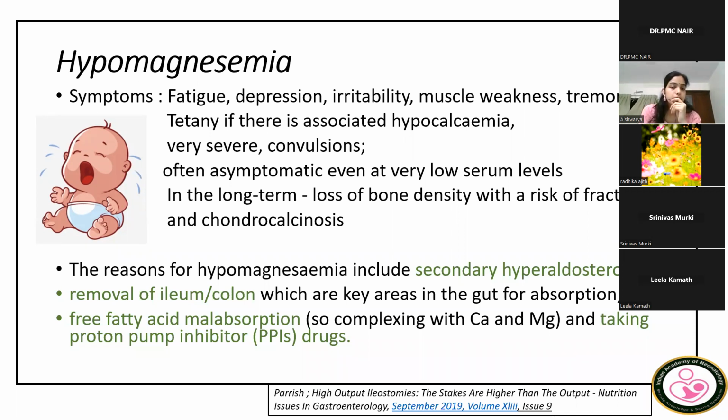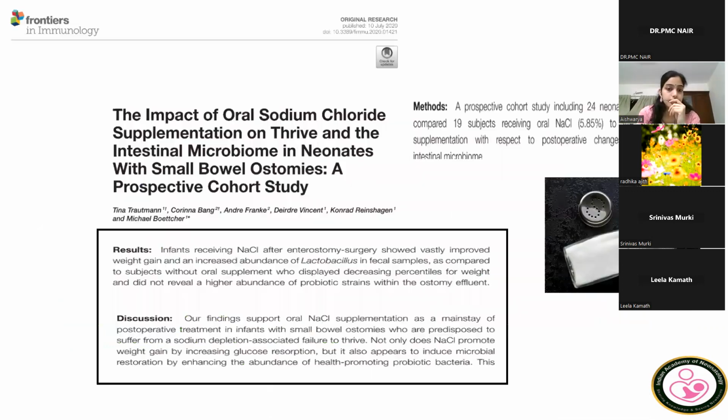The reasons for hypomagnesemia include secondary hyperaldosteronism, removal of ileum and colon, which are the key areas in the gut for absorption, free fatty acid malabsorption, and taking PPIs. These are the other possibilities.